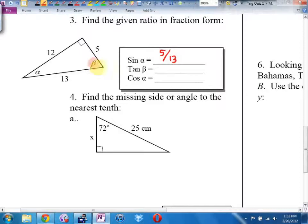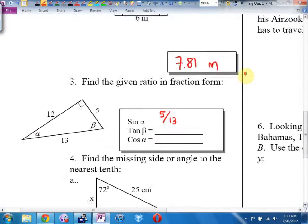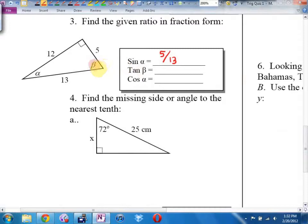Tangent is, Dave, what over what? Oh, opposite over adjacent. Now it's of beta, this thing. Opposite over adjacent, 12 over 5.